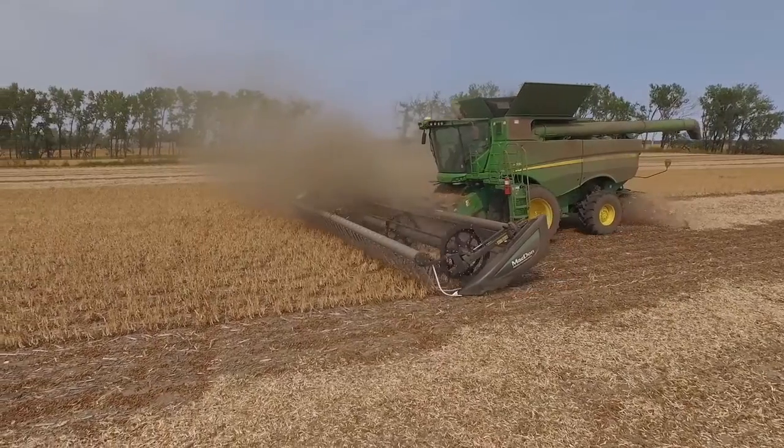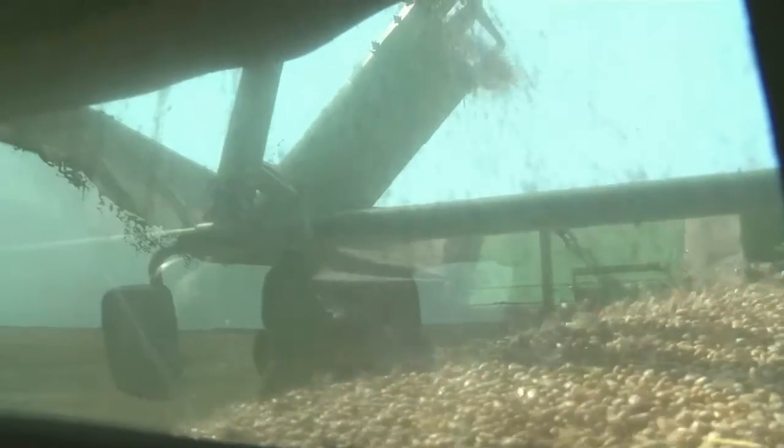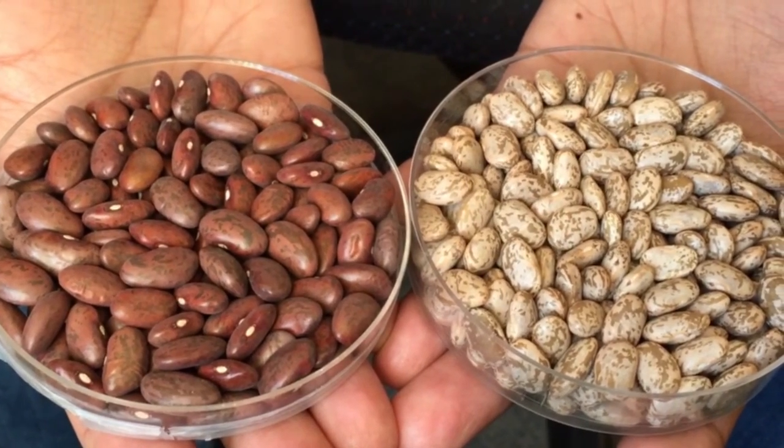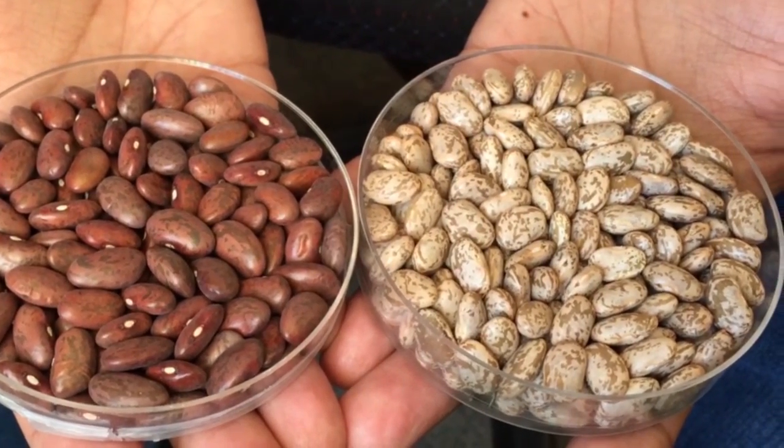North Dakota beans always have kind of a bad reputation of being too dark when you compare them to a bean from Nebraska or Idaho or Washington. And that sometimes causes price penalties when they're trying to market the beans. With this new trait, we hope that's not going to be the case again. After all these years of effort, we have something that looks promising.